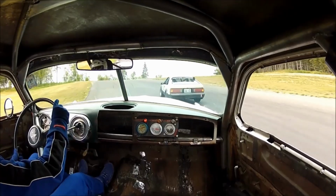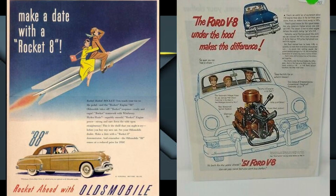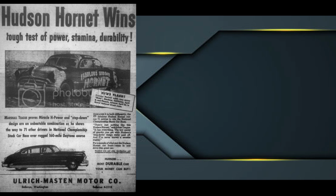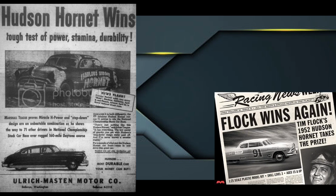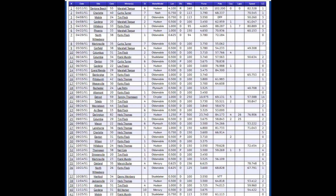Armed with this engineering masterpiece, Marshall Teague and the legend himself, Smokey Yunick, exploded on the NASCAR scene in 1951, absolutely demolishing its main competition, the Oldsmobile and Ford V8s. Despite having a much lower revving engine and 2 fewer cylinders, the Hudson won the NASCAR championship in 1951, '52, '53, and was second in '54, with an overall win percentage of an astonishing 83%.